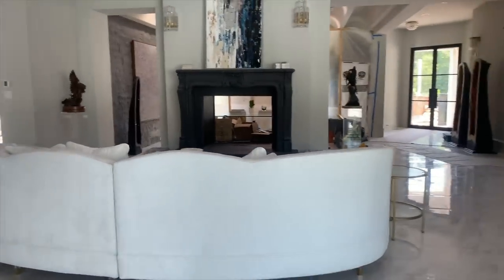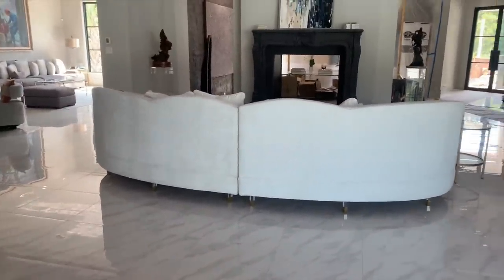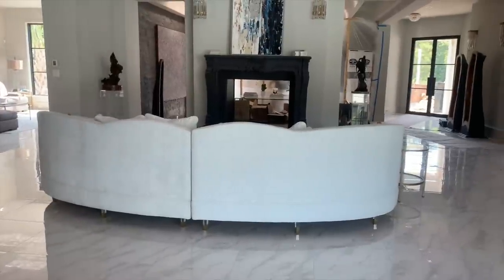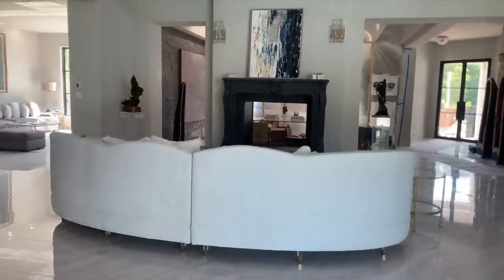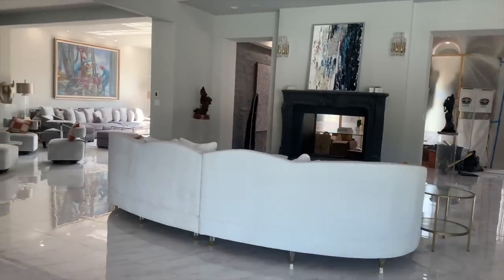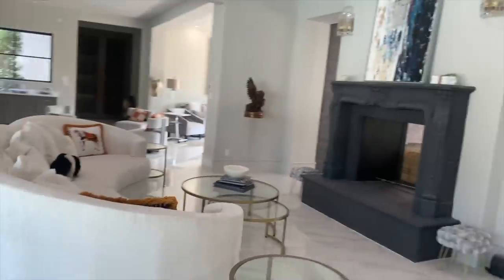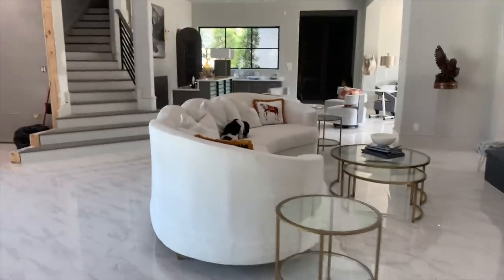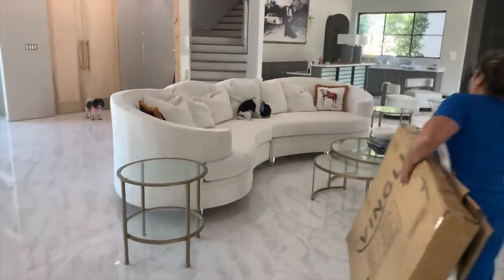I know it's more than 10 foot long. Actually, we need to find out right now how long it is. But this is a big, huge living room, formal living room, where the chandelier is. And it is beautiful.